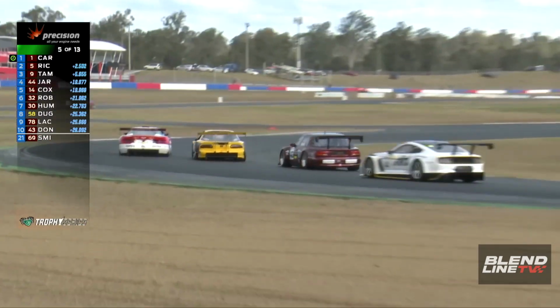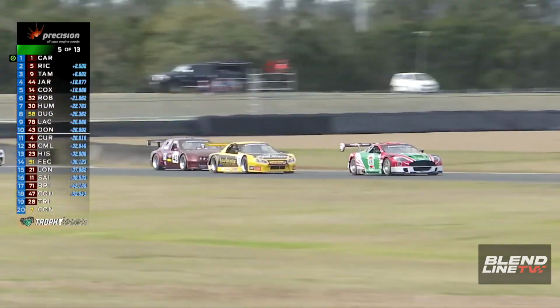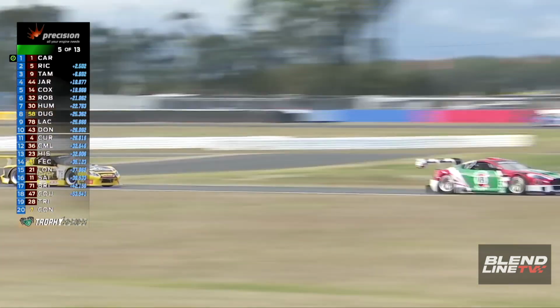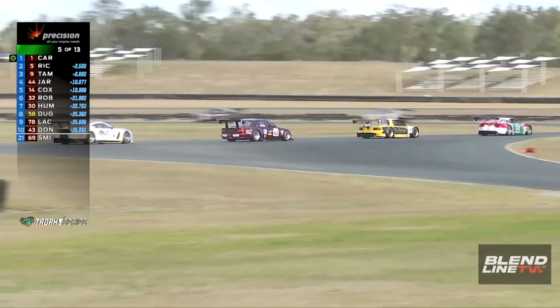Apparently race cars with flames go faster. Couldn't agree more. Certainly more spectacular. Indeed. And with the overcast conditions we have, they show up a little bit better as well. They certainly do.